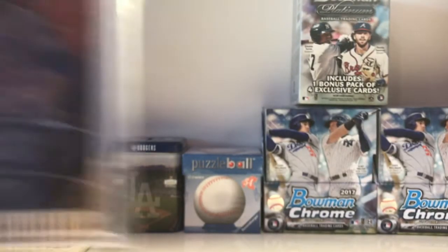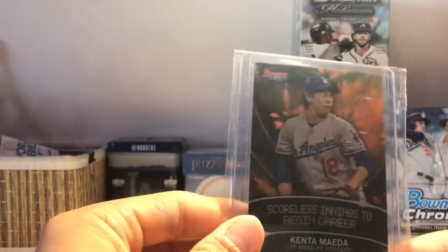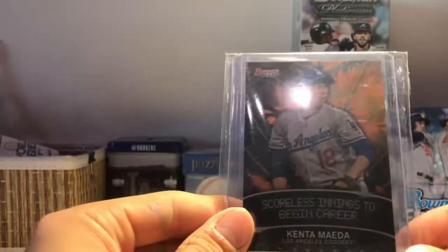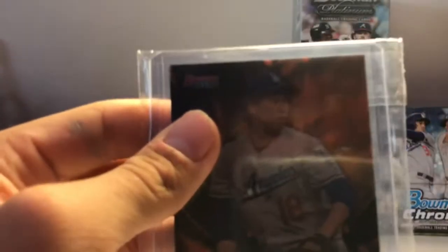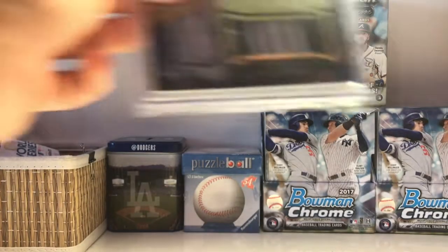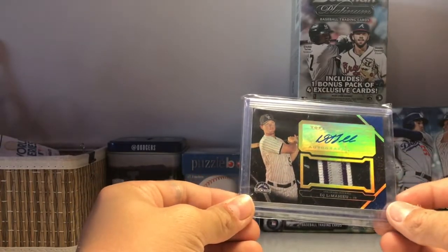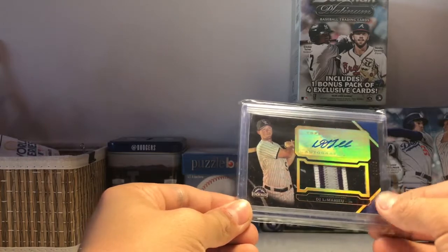And then I got this sick Kenta Maeda Bowman's Best, like yellow or gold, like parallel refractor thing. It's out of 25, and it's a really sick card. I just like it a lot for some reason, but yeah. And then next up is this DJ LeMahieu jersey triple threads patch auto, and I just really like the look of it.